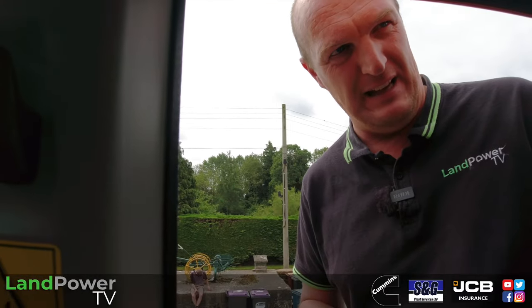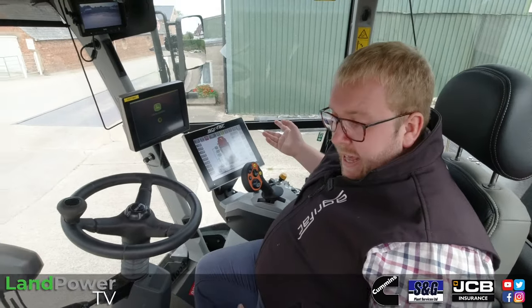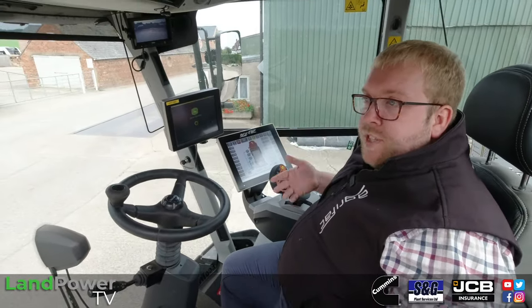Right, Matt, we're now up in the cab. Talk us through what you've got. For a start, the cab itself, would I be right in thinking this is a Claas-based cab? Yeah, it's a Claas Vista cab. It's their Jaguar forager Xerion cab.